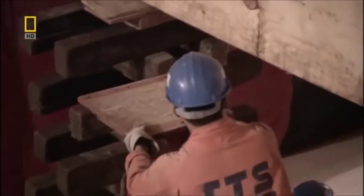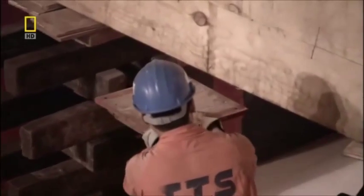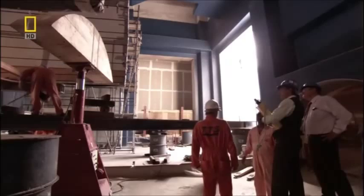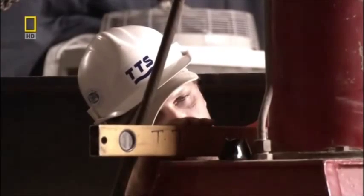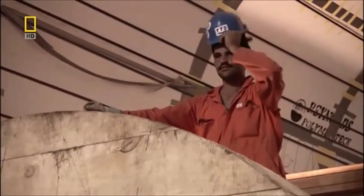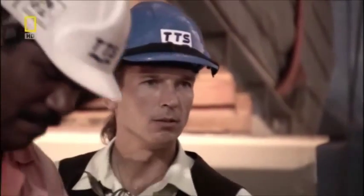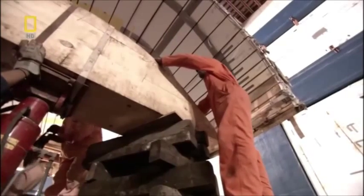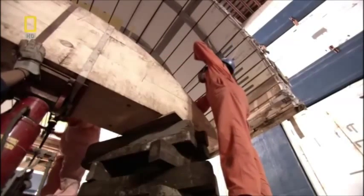It's all done under the watchful eye of manager Peter Knapp. It's the first time anyone here has attempted anything like this. Everything is done in slow motion. Even with something as large as this, there's little margin for error. The skilled workers build up the supports to level the jack before it inches up to take the weight of the tunnel.